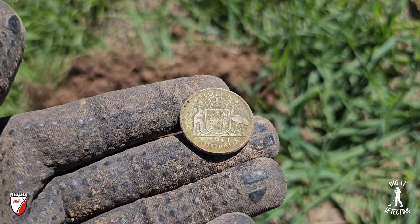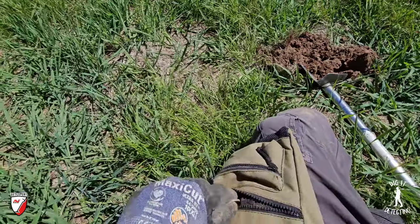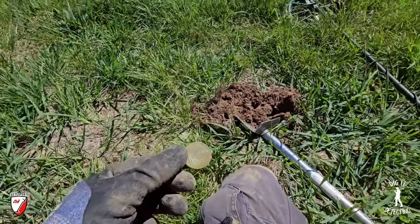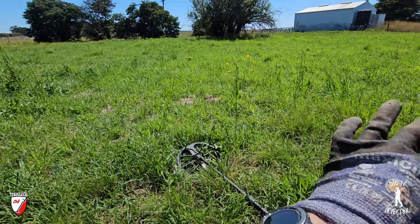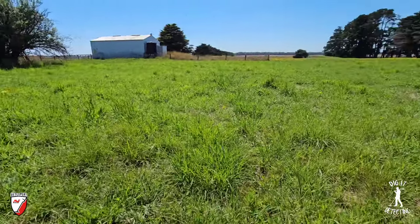So 1947 big boy florin, what a bloody ripper. We've also got a 1 and 2 cent coin in the pouch, plus a little dollar coin. So big florin. And look, we're only just started to touch on this site just yet, so I'm certain there's going to be plenty more.